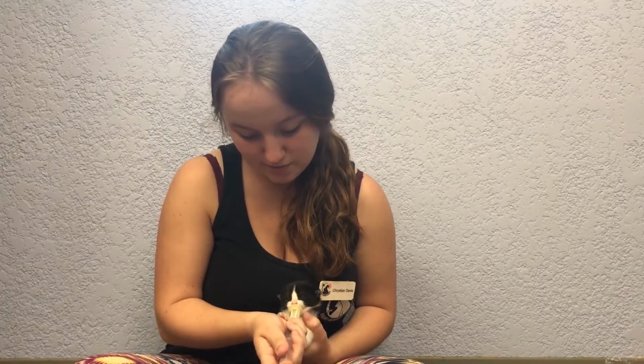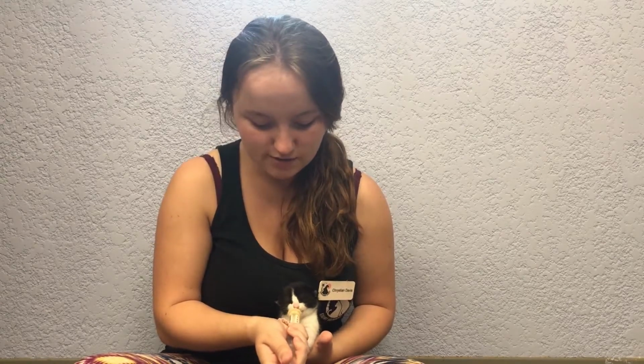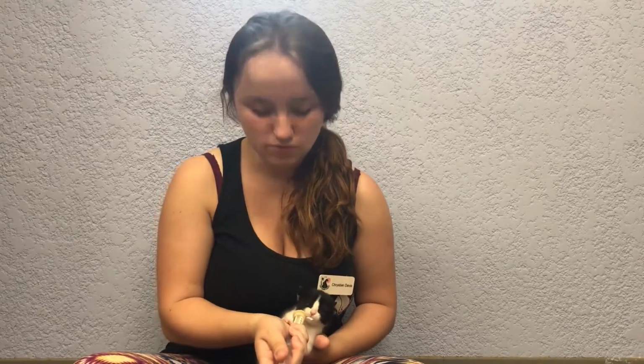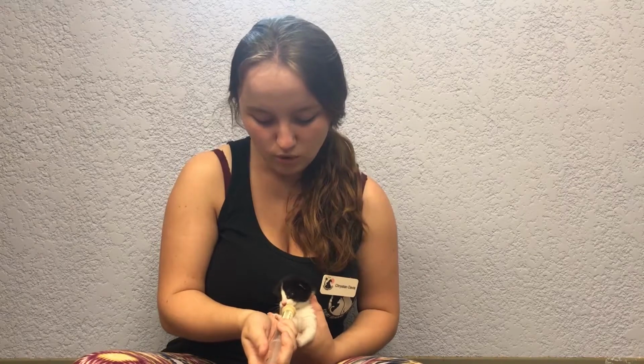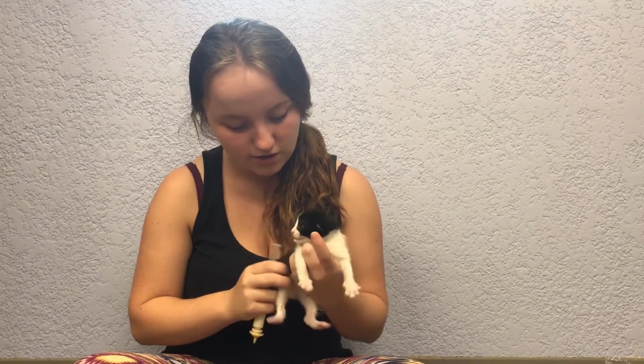To mix the formula, we do 1 part of the powder to 2 parts water. So if you use 1 teaspoon of powder, you're gonna have 2 teaspoons of water. It's just to completely dilute it. Sometimes that isn't quite enough water depending on how precisely you've measured it, so you just want to throw a little bit more water in there, and you do want to start out with warm water, not hot, because it's just like a regular baby.